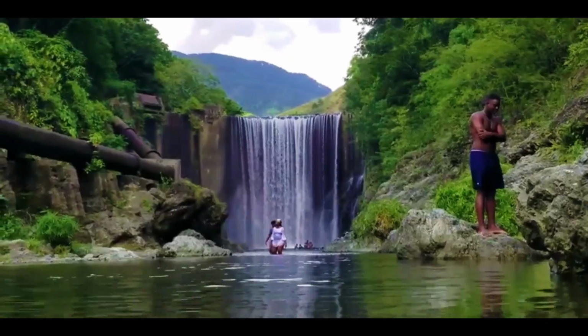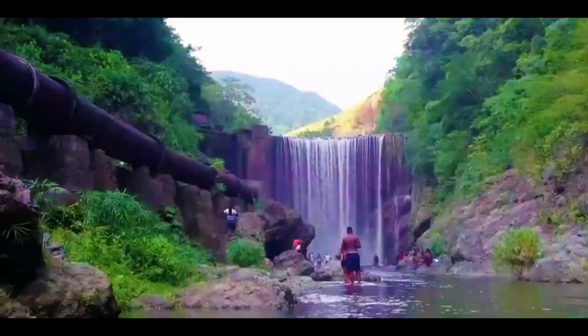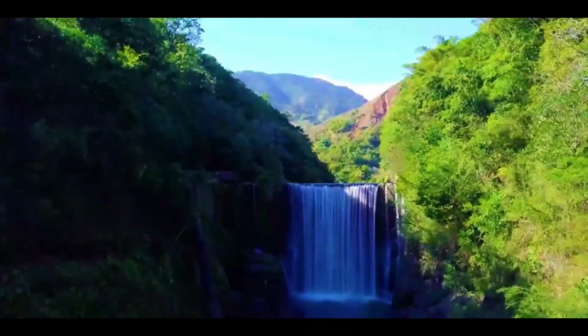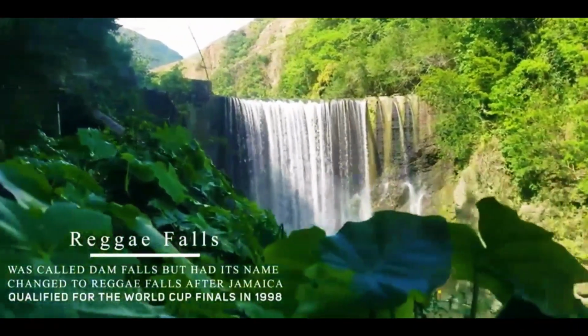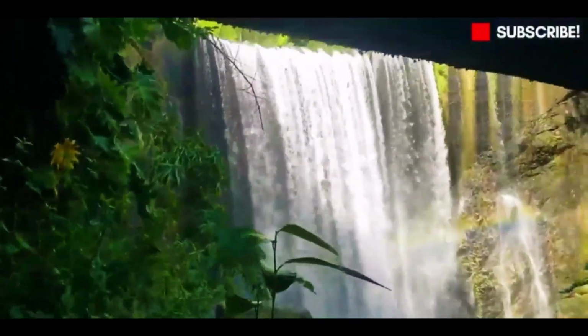Number 1. Reggae Falls in St. Thomas. You know me, I have to put that one here at number 1. I'm not being biased, peeps. Known by residents as Damhead, the water of this man-made dam plunges several feet into the Johnson River. In the last few years, it has become an increasingly popular attraction for locals and tourists alike. Find out how to get there and what to expect.